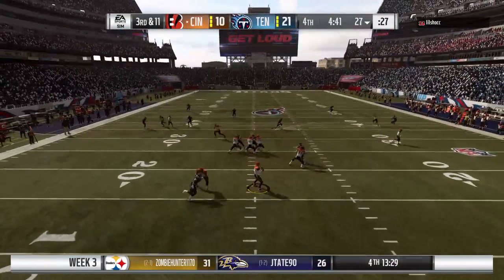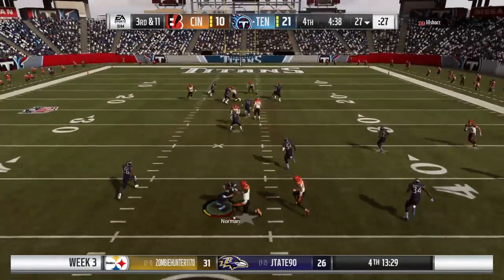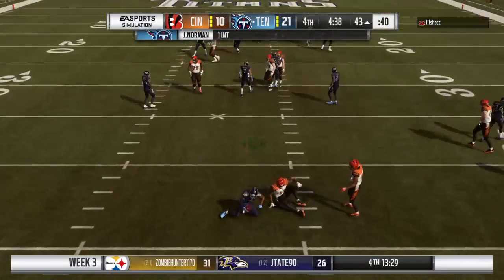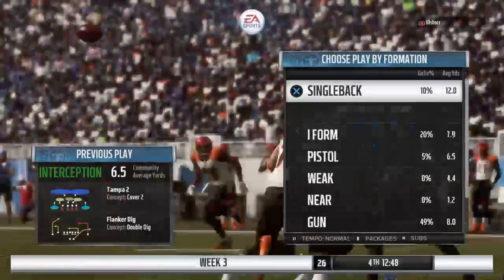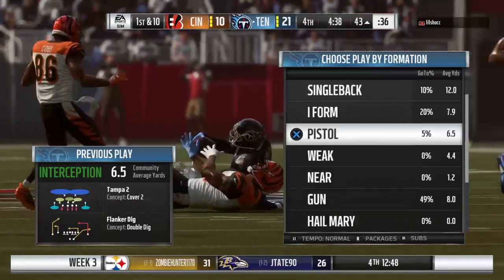From the gun, Dalton looks to throw. Trying to get it to Cobb, and it's intercepted. Picked up by the all-pro corner, Josh Norman. And to the 43. So down inside the 45 to the 43-yard line. That's where they'll take over.